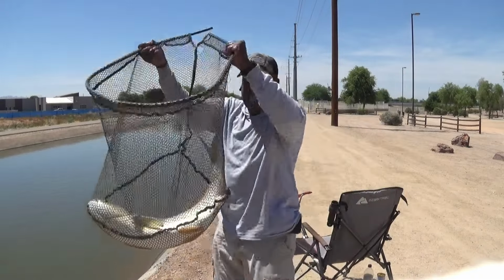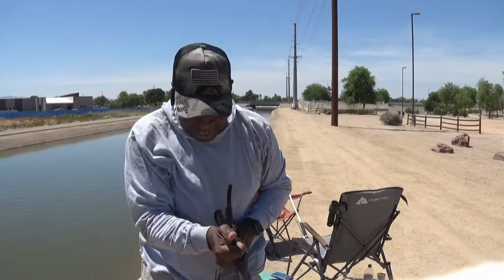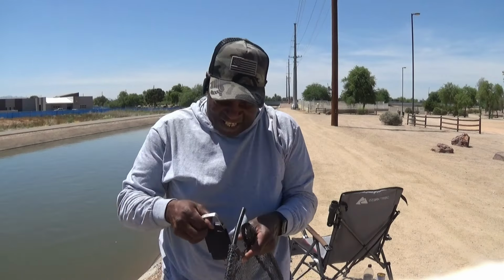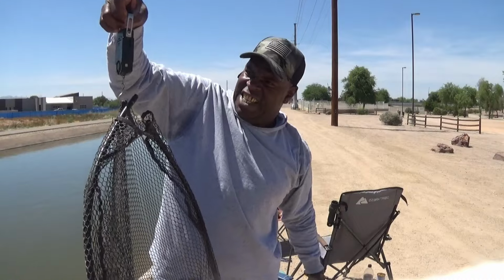All right, guys. That fish is bigger than that last one. That last one was 12 pounds. So let's see how much this one weighs. That was quite the fight. That fish did not want to give up. All right. So let's check it out. And let's see how much he weighs. Woo.